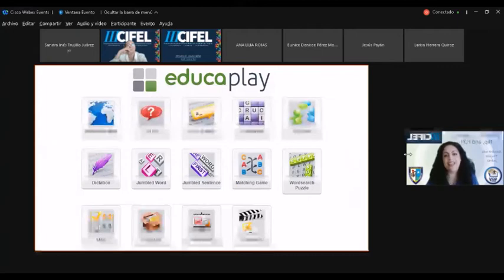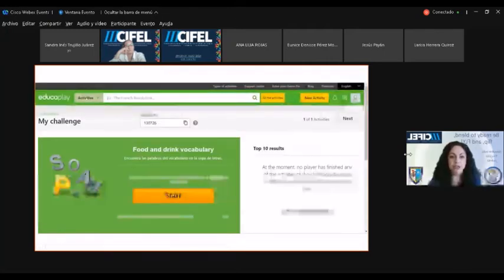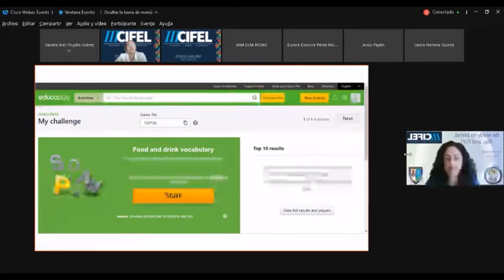We have EducaPlay. EducaPlay is a website that allows us to create interactive maps, riddles, fill in the blank, crosswords, dialogue, dictation, jumbled words, exactly the same. They are activities that are very easy to create, and they are automatically checked and students receive their feedback, okay? Students can try the activities as many times as you tell them, and there is a very big variety of them. So you just create your free account as a teacher and you design an activity and you get a game pin. You copy the game pin so students can access the activity that you design, okay?